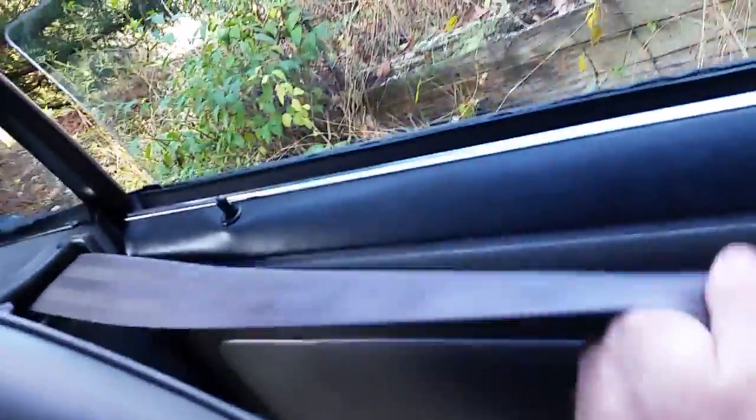Anyone else ever run into this problem? Weak return spring, I guess. But, yeah.